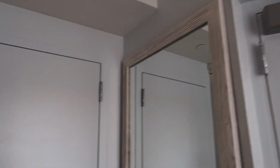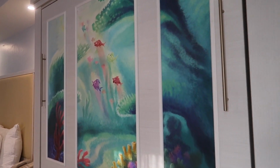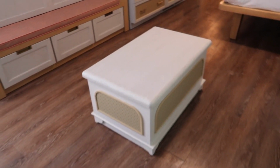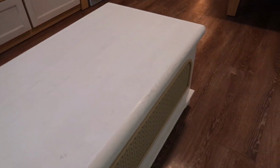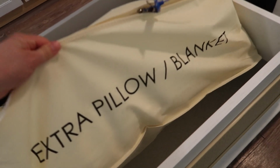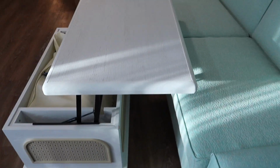So as you walk in to the left, there is a mirror and a connecting door. Have a couch, and then this is a queen bed that comes down, they said, and it's got the little mermaid fish, a little ottoman to open. Oh, no way! That's so cool. So you can eat there. That's so cool. And then a blanket, which I always ask for an extra blanket. So there you go. Can have some food there.